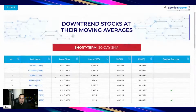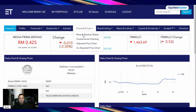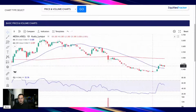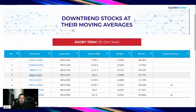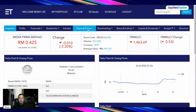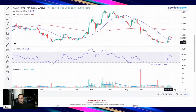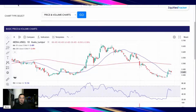Like for example, we have looked at Press Metal earlier. Now let's take a look at, let's say, Media. If you look at Media, you'll find that the pattern is almost similar to Press Metal. Here price has gone down and you can see that it has rebounded quite significantly. Same as Press Metal as well. And if we go to another one, same thing. When I look at the price chart, you'll also see that it is in a downtrend and it has rebounded.